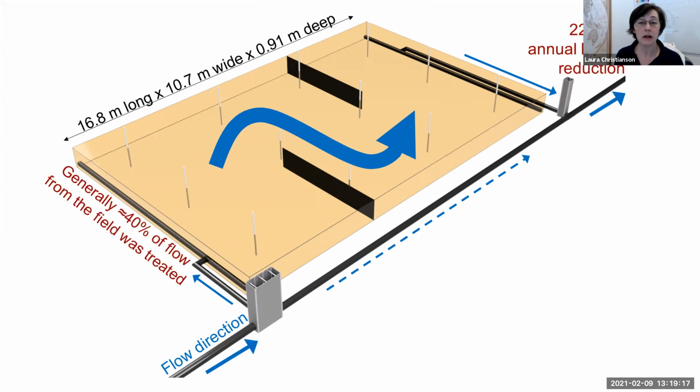After 3 years of research here, what we found is that this bioreactor was treating about 40% of the flow coming from the plots that were routed into this bioreactor. And in terms of our annual nitrogen loss reduction, we were removing between 22 and 24% of the nitrate that would otherwise have moved downstream.